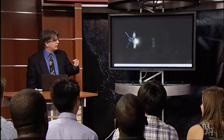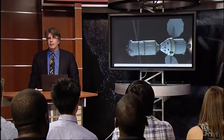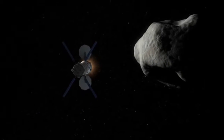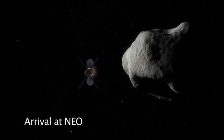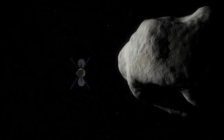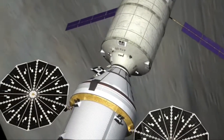This is an artist rendering of what a first human mission to a near-Earth object could look like in the mid-20s. We could actually go to the kind of objects that we think are made of the building chemical blocks that could have helped seed life on planets. There is a class of these small objects called near-Earth objects that are, we think, made of carbonaceous materials. Those things certainly collided with early Earth and early Mars.